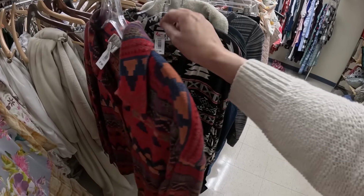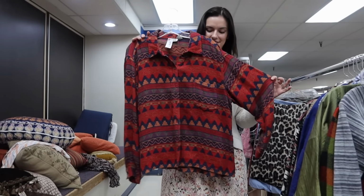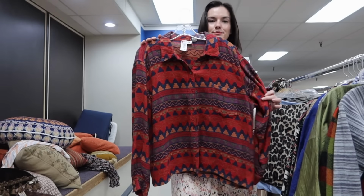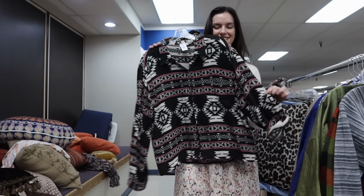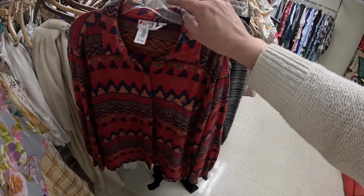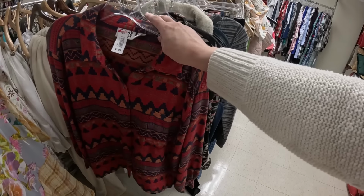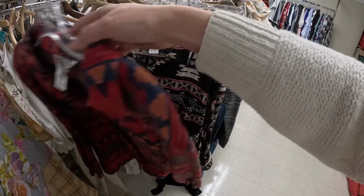And then I found two vintage Chicos, and they are both large, and they're both very similar. They're very Aztec, tribal looking. And I just really like this style right now. Makes me think of Yellowstone, festival, and just a very trendy Southwestern style. I'm going to price these each for about $35.